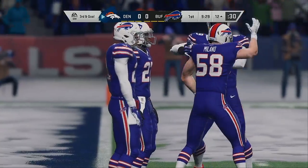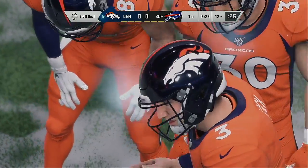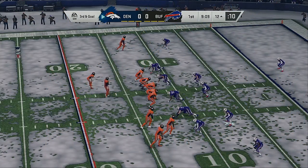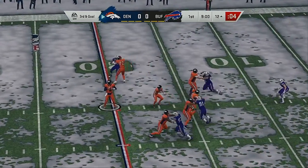On goal-to-goal runs, when you create lost yardage plays, the only way that happens is either call pressure or what I like to call straight-ahead pursuit. A great read, and they get to the backfield and make the play. And that was a big chunk of yardage lost.